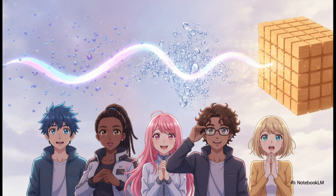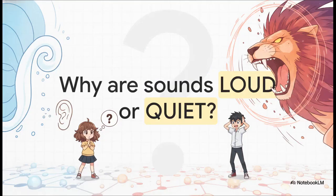And this brings us to the ultimate golden rule to remember from this explainer. Sound needs particles to carry vibrations. Whether it's the air you're breathing, the water in a swimming pool, or the solid wood of your desk, the magic of sound is really just energy dancing from one tiny particle to the next. So, we've totally solved the mystery of how sound travels to our ears.